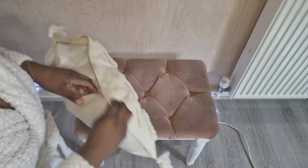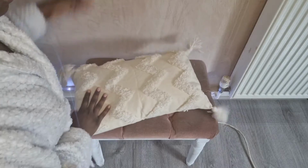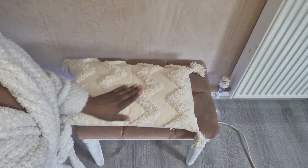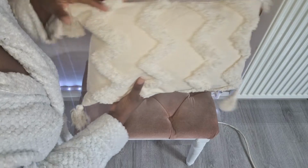I've got a few more cushions to receive. I'm gonna buy as well to make up the cushions for my new sofa. So yeah, this is the cream that I love. It's very nice. Bit rough on this edge, but it's just for decoration. So we're loving what we have so far.